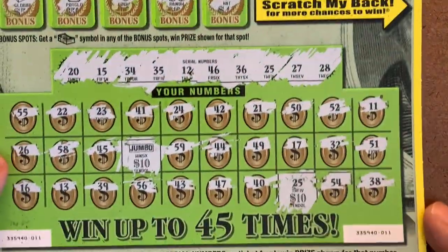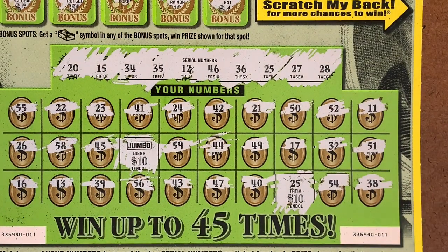But hey, guys, we did have a lot of fun. Did find a jumbo on the jumbo ticket. One of 60 bucks. That's two-thirds back return on our $90 investment.